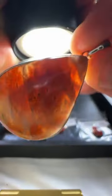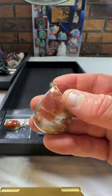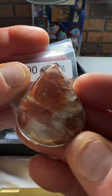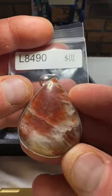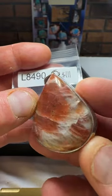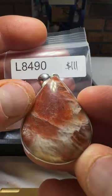Okay, you see, this is a very good color. Sunstone pendant. $111 is the normal price. Tonight we'll do that for $77, that one. Tonight is the big discount. Good vibrations, other trays already. Let's finish the jewelries, and then we'll go back for all of the other trays. $77 for this.